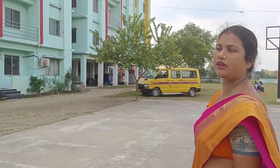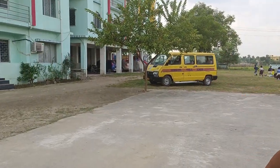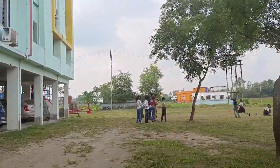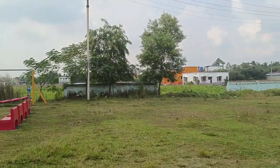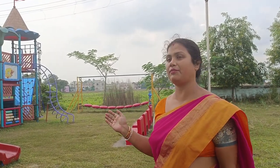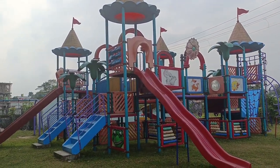Now we will go to our very attractive part of our school, that is our PlayStation, where the students enjoy to play. Here we go. Our play station where the students come and enjoy the time with the swing, seesaw and many things are there. This is the most attractive part of our school.